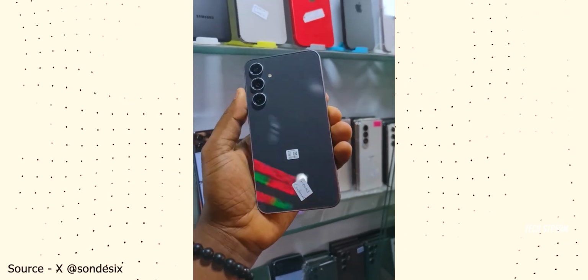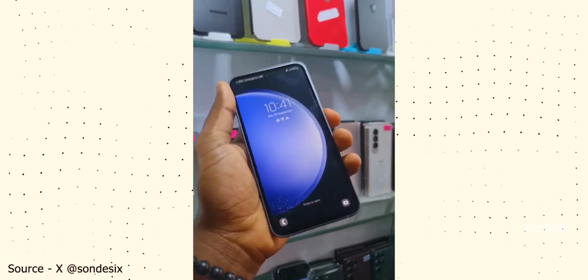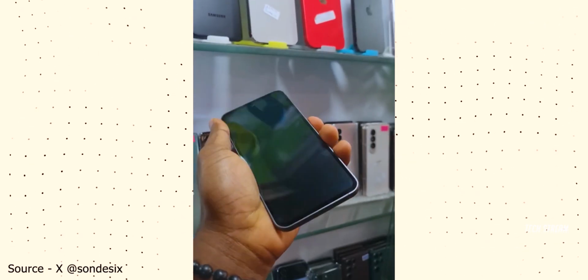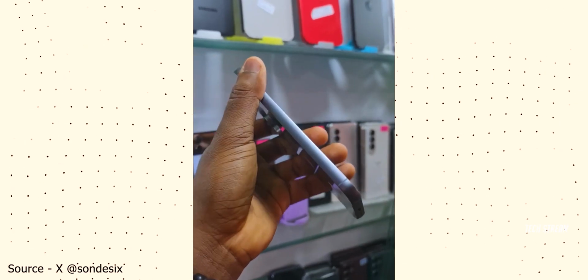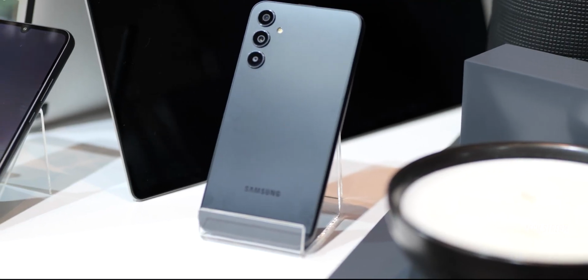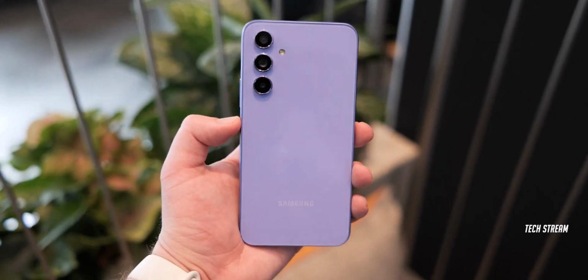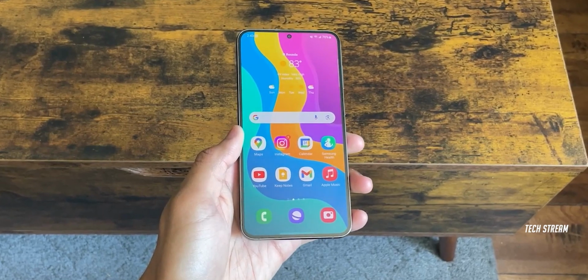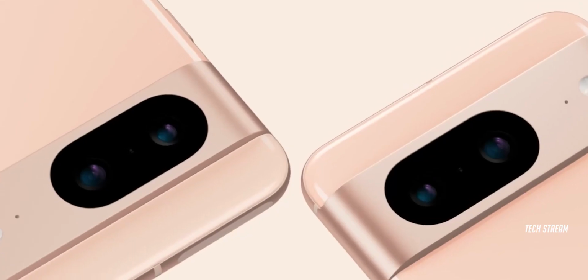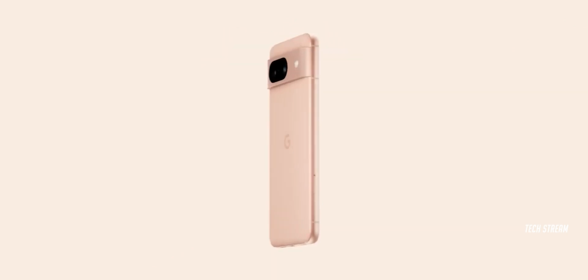The Galaxy S23 FE appeared in a smartphone store. The device can be seen in its black-grey avatar and its metal frame is clearly visible. The default wallpaper can also be seen in this leaked hands-on video. The bezels around the screen seem quite thick and it looks very similar to the Galaxy A54 that was launched early this year. With all this, we also got the price of the S23 FE, which is less than Pixel 8 and has almost similar specs.